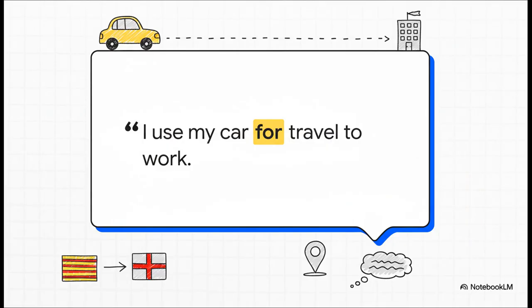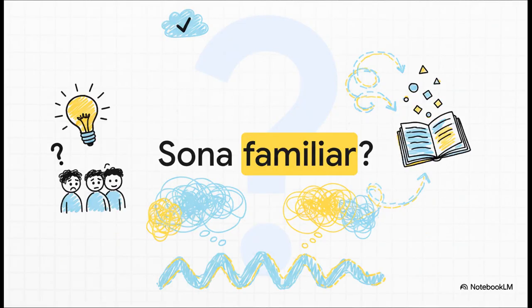Okay, let's just jump right in with a classic. Take a look at this sentence. I use my car for travel to work. How does that sound to you? Go on, be honest. Does it sound right? You know, if you paused for a second there or thought, yeah, what's wrong with that? You are in very good company.